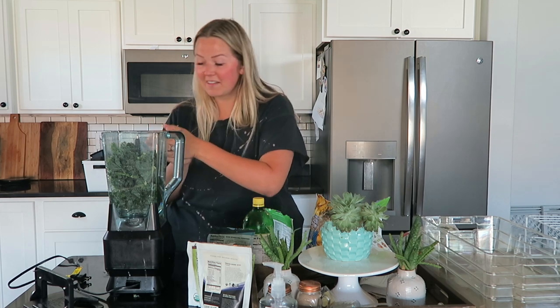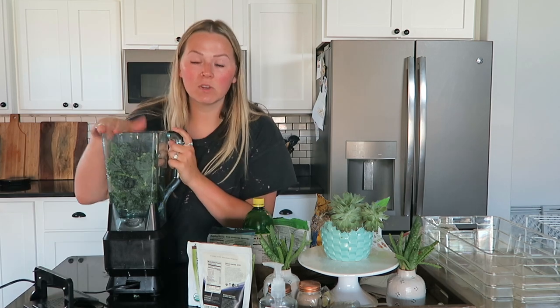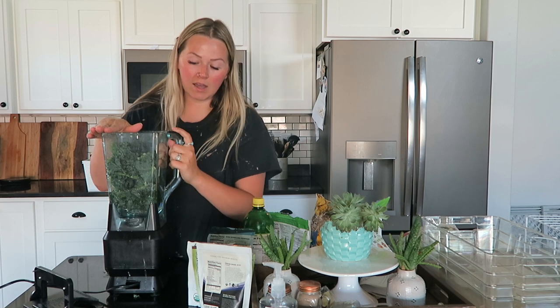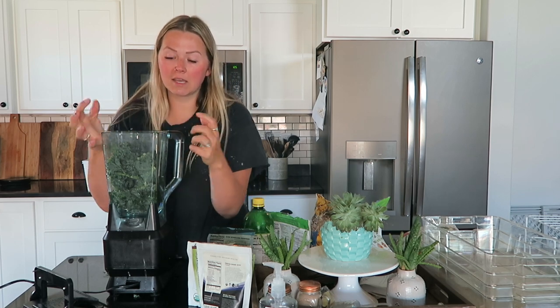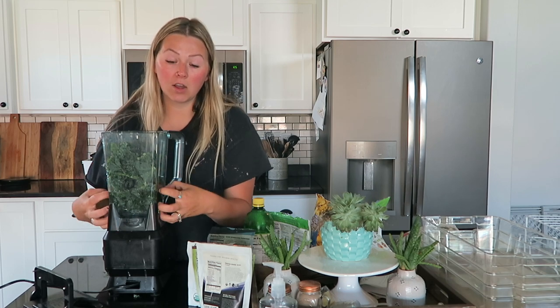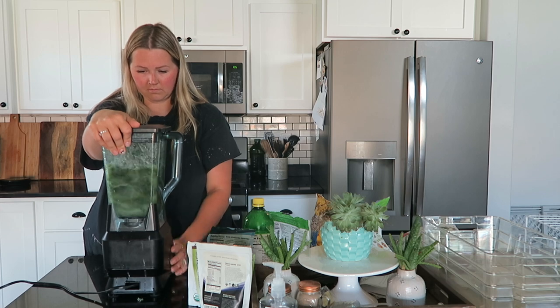Anyway, after I get the kale in, that is when I will blend it up. So I'm going to blend this up first because I want my kale to be completely blended together before I add all of my other ingredients.